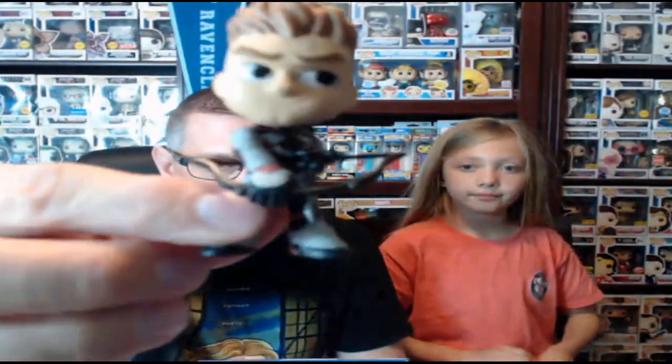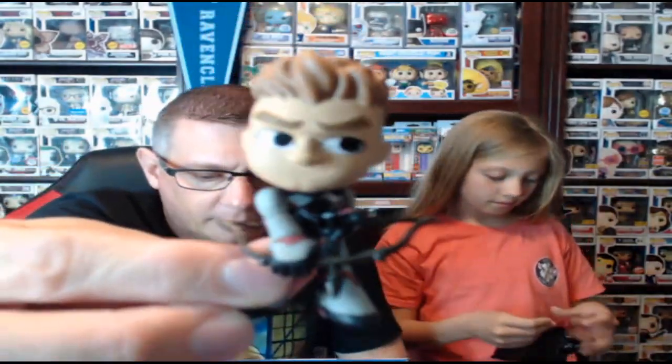All right, so I got Hawkeye. I got the 1 in 72 exclusive of Hawkeye wearing the Quantum Realm suits. Now, let me show you how awesome that is, because that's how much he's worth.